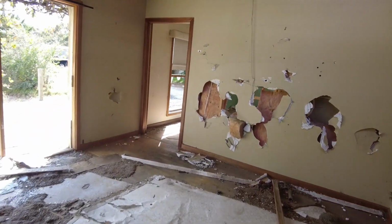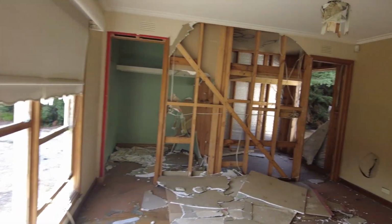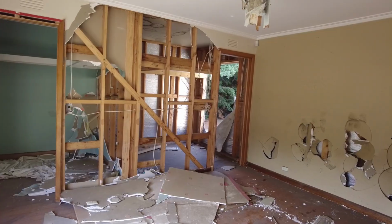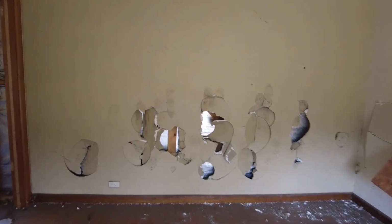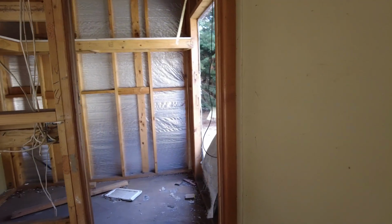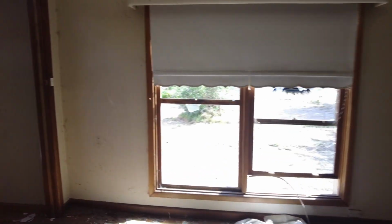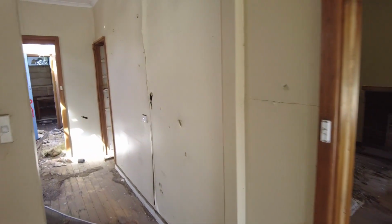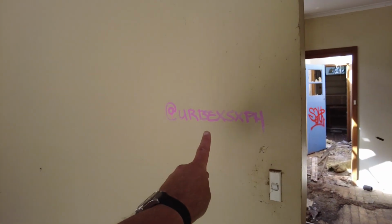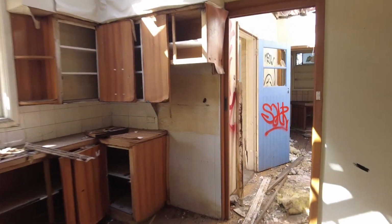So far it's all pretty easy to comprehend with all the damage that's in place. Yeah, another bedroom, absolutely. There's your walk-in wardrobe, for sure. And this might have been the ensuite at one stage, I don't know. So, yeah, we'll continue on the walk. Now there has been, that's probably someone that's been through. Kitchen's pretty big.